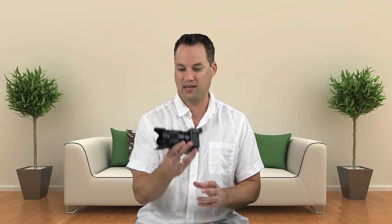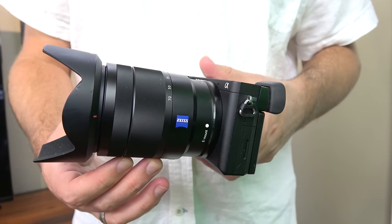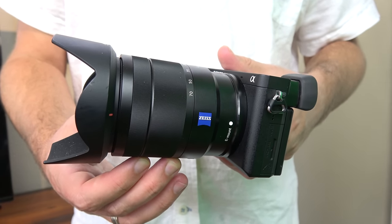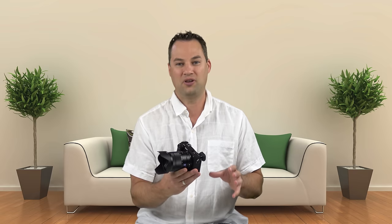So anyways, I've been testing this camera for a few months now and it's now my main camera. I don't use the video camera nearly as much as I used to. And that camera is the Sony a6300. It shoots really, really nice still frames and the video is amazing, the best I've ever seen. We'll go ahead and take a look at this closer in a minute and also show you some video footage that I've shot.